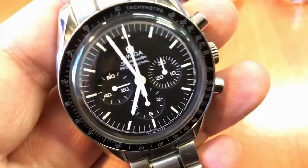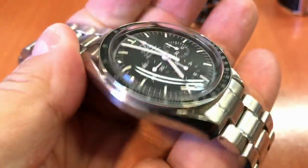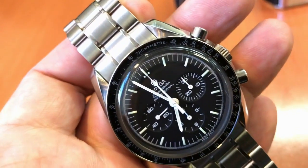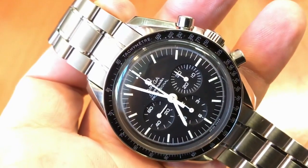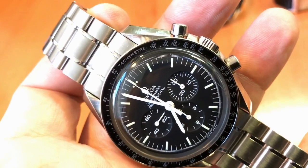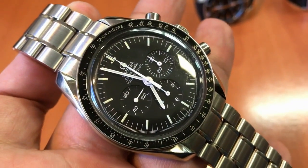Okay, 4,300. Thank you so much. Condition, let's have a look at it. Just a few very hairline scratches, nothing serious. It's been used a bit, but it's well looked after. Used, but not abused. This is just a nice example. If you want a nice Speedy, that's a very cool piece to go for. It's in nice condition, so I'll give that one back to you.